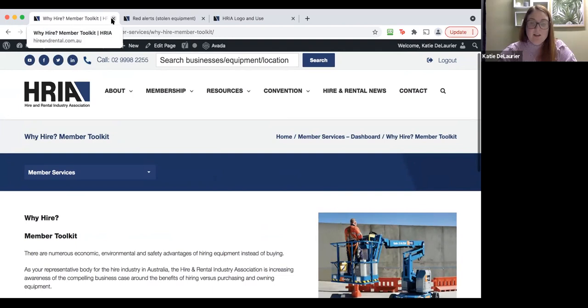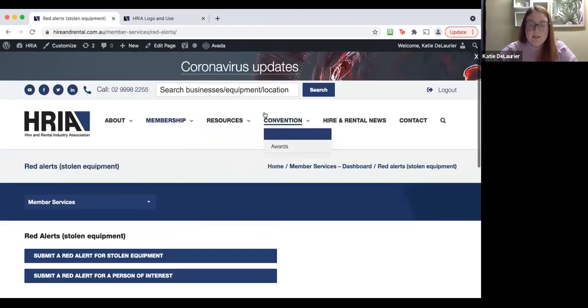Next up, we have our red alerts. So this is used to get the word out about stolen equipment and/or a person of interest. We encourage members to use this each time, as it not only gets the word out to members about equipment to be on the lookout for or a person who shouldn't be hiring from them, it is also a constant reminder to check your security measures. We've gotten some really great feedback from members who say every time a red alert comes through, it just reminds them to make sure that they've got everything set up to avoid this happening to them. And it's really helpful to let other members know this person has been getting around to different hire companies, and it helps protect everybody else as well. And then you just click on it, complete a form, and it comes straight through to me and we get those out for you.